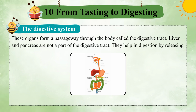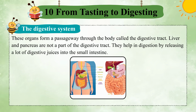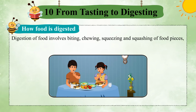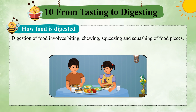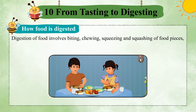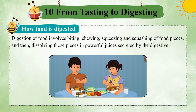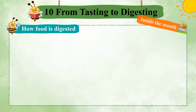Liver and pancreas are not a part of the digestive tract. They help in digestion by releasing a lot of digestive juices into the small intestine. How food is digested. Digestion of food involves biting, chewing, squeezing and squashing of food pieces, and then dissolving those pieces in powerful juices secreted by the digestive system.